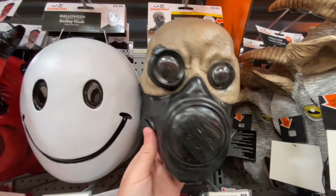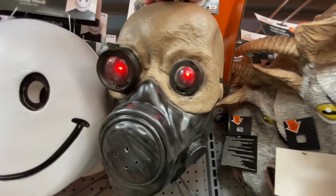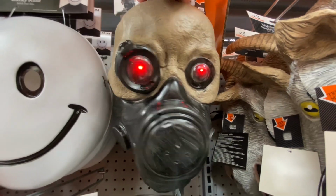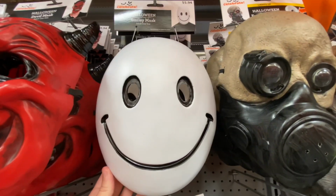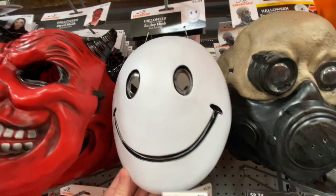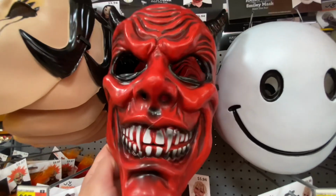This one's really cool, actually. Fury Road. It's like a Mad Max inspired mask. How cool is that? I dig it. I love the gas mask aesthetic. Here's a creepy smiley. Well, actually, it doesn't really specify if it's supposed to be creepy, but it is kinda. And then the devil. He's just always creepy. But this is a cool looking mask.